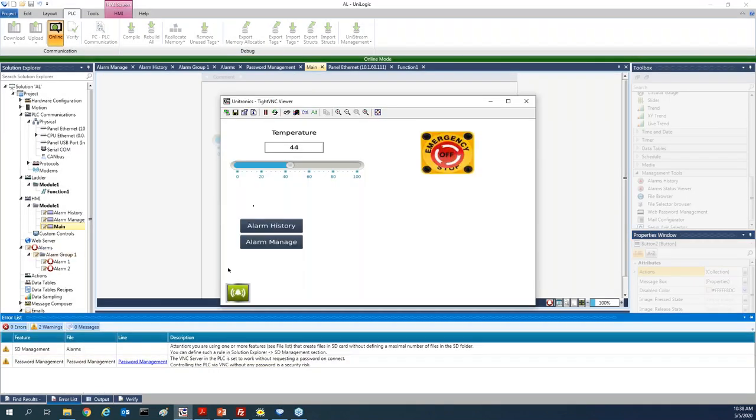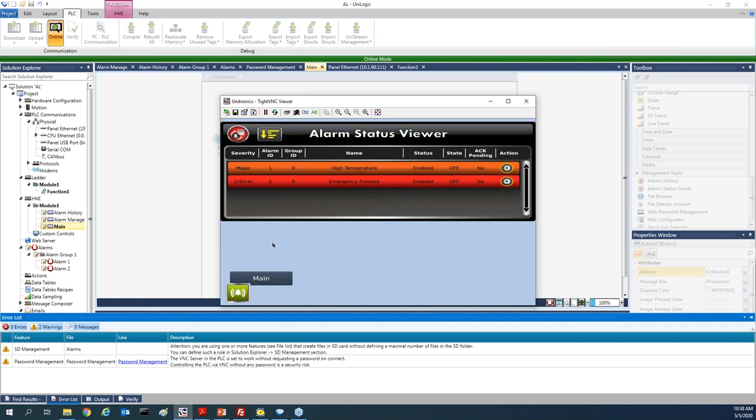Right, so now we'll jump to the alarm manage. And here we can see, since we defined only two alarms in our system, we can see two lines. We can see the status of the alarm, it's enabled, the state, which is right now off, because the alarms are inactive, whether it's pending for acknowledgement, and under action we have here this icon.